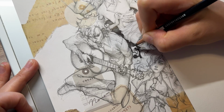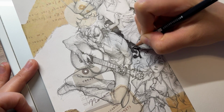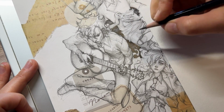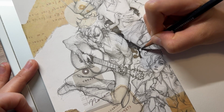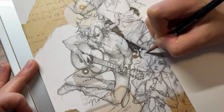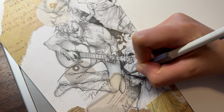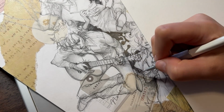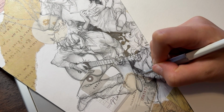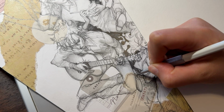So yeah, like I told you guys, I had a pretty solid plan with the composition and I had the idea for the collage, but I didn't plan that much digitally. One thing I did do was experiment with a cropped version of this illustration to fit on the cover. I actually did that before any of this transferring and rendering with the pencil process.